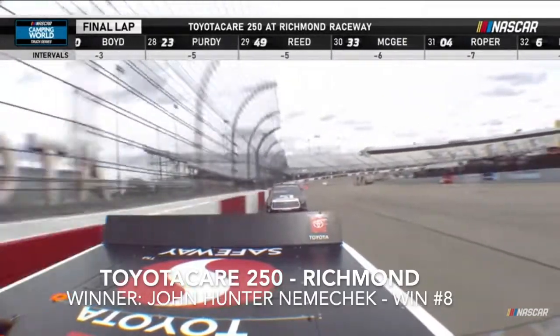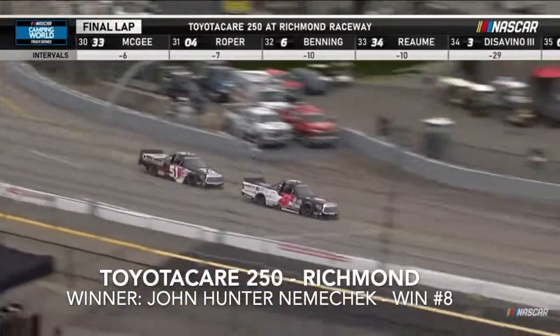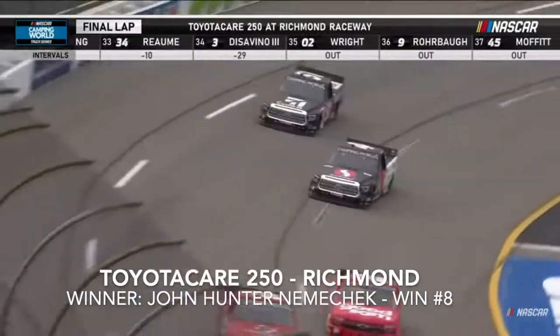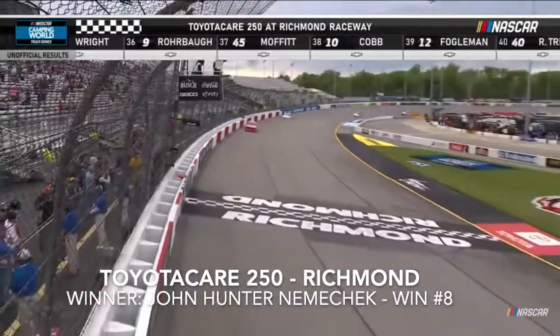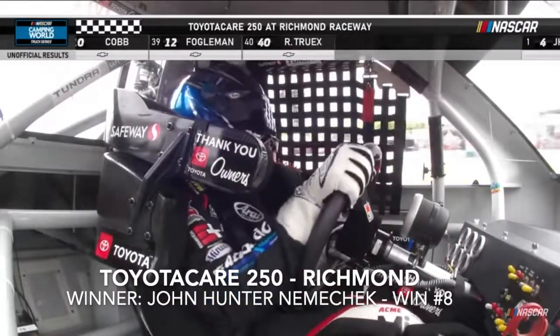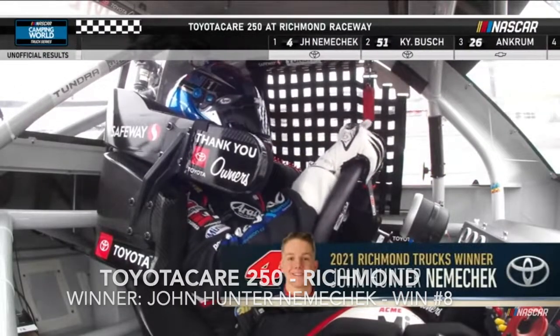But it's not going to pay off. John Hunter Nemechek just has to negotiate 3 and 4. Wow, look at that drive from Kyle to try to get to the bumper on the outside, but it doesn't work. John Hunter Nemechek, the winner at Richmond. Yeah! Thank you, guys! Heck yeah! Awesome truck. Thank you.